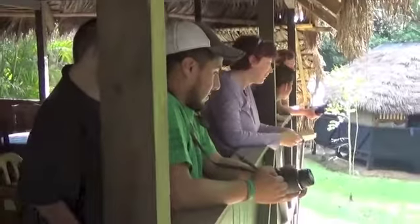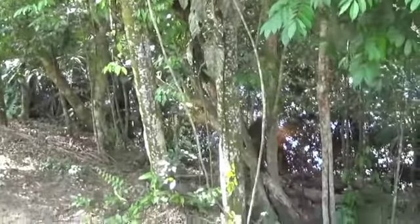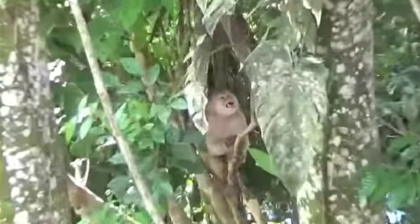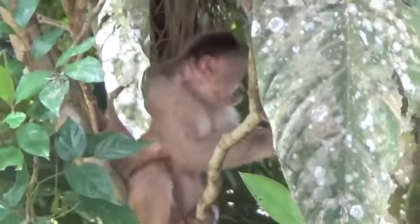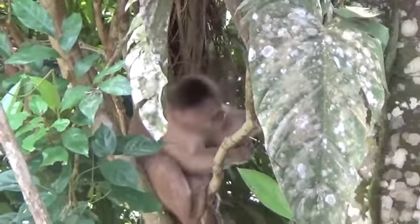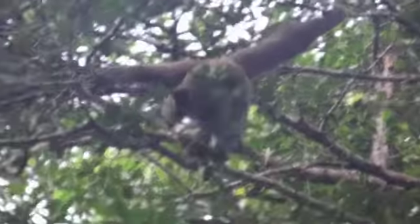This is where we were, taking our photos of the monkeys, and you'll see that they're right in the trees right there. That's where they were. We could get very good photos from our dining hall, which we were in. A lot of the cabins are open, as you can see. Not a lot of creatures come in the cabins except for bugs. They try to stay away from humans.